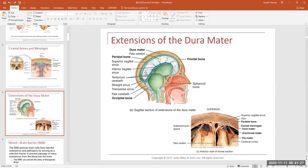This would separate the left side of the brain from the right side of the brain, which would be over here. That's the falx cerebri. The connective tissue, dura mater meningeal fold that separates the cerebellum from the cerebrum, at least what on the top, what we call the top, is called the tentorium cerebelli.